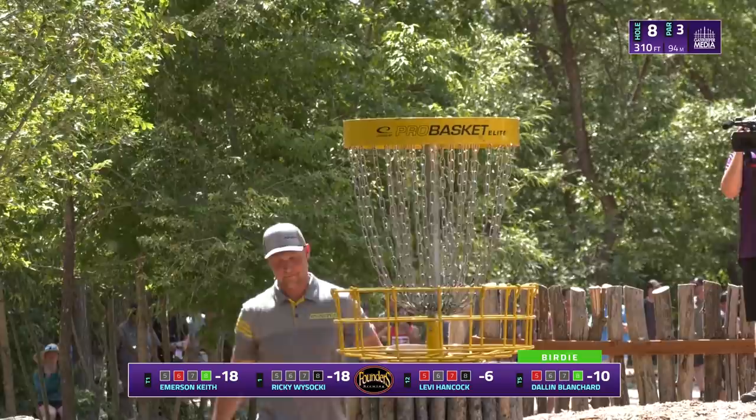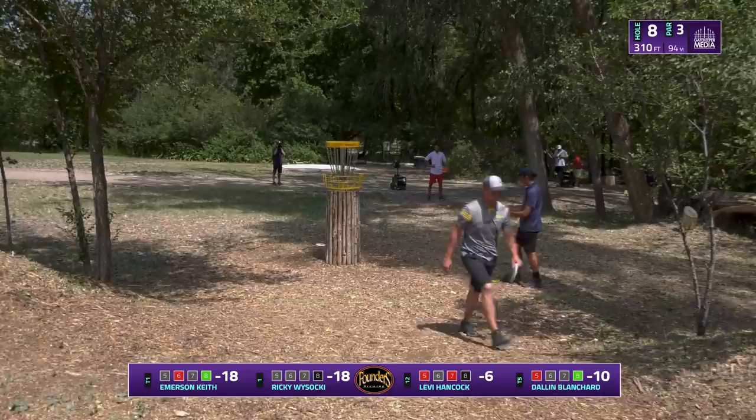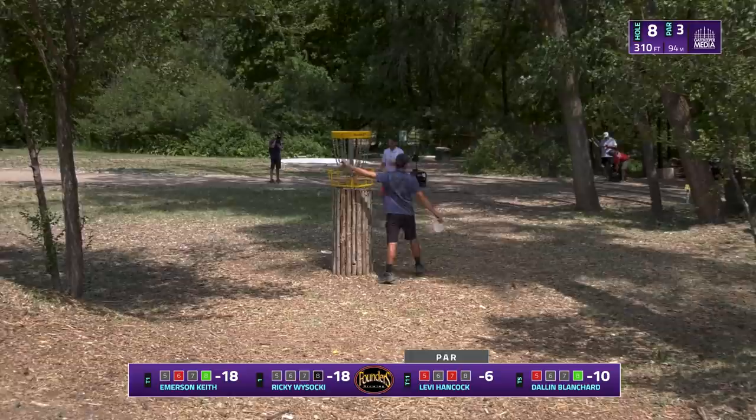Good contrast between Mulligan's and the fort. Definitely. Great birdie from Dallin, and good scramble from Levi.